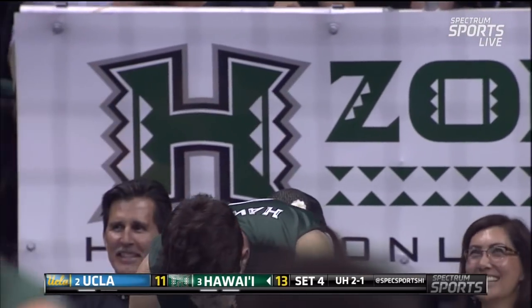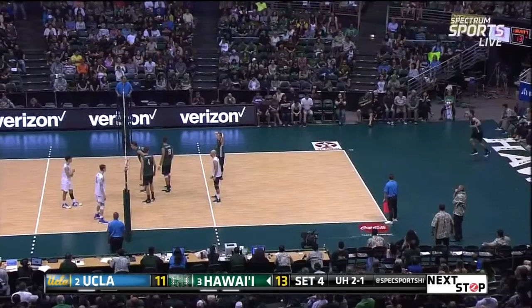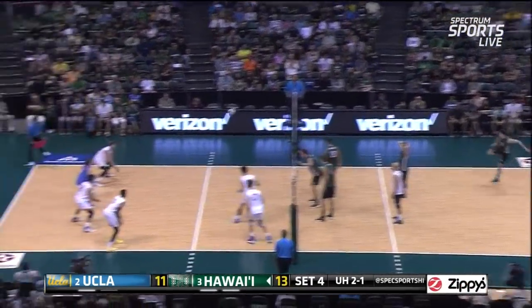Yeah, sitting in the front row, sitting on the floor at a men's volleyball game. You gotta keep your head on a swivel. Yeah. If you're holding a beverage, you gotta watch it very closely.